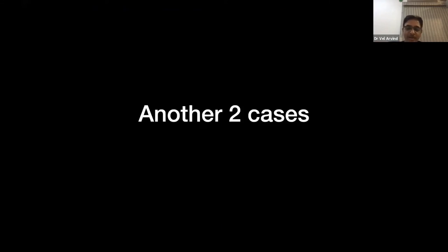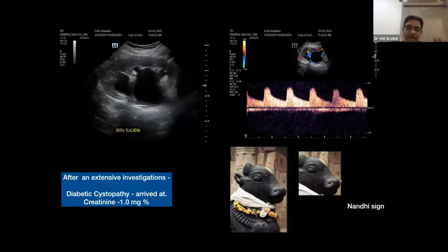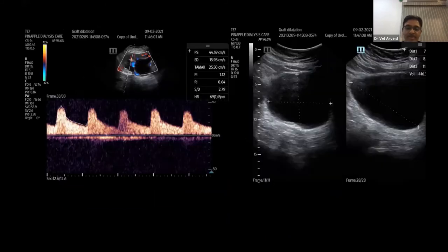So another two cases, that's all. We are going to finish it. This is a very confusing case. Five years post-transplant, a very ballooned-out pelvicalyceal system, the creatinine is 1.1. So this is a Nandi sign. Then we did an extensive test. He had reflux from the bladder. So we put him on long-term chemoprophylaxis, and we just left it.